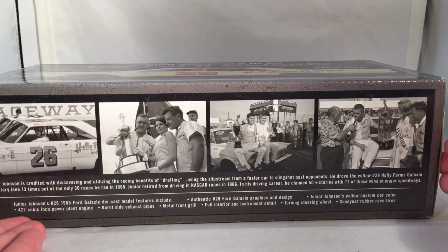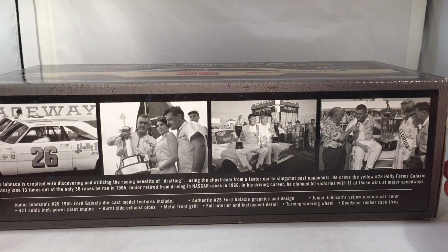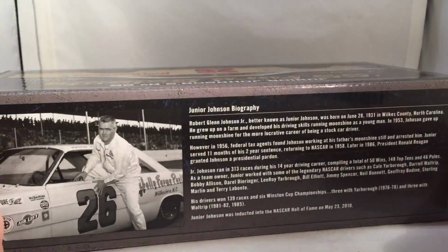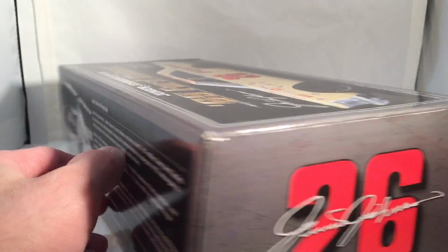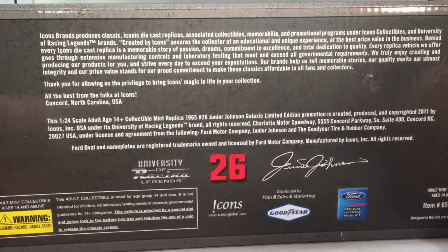On this side, you got some of the features of the diecast on the bottom of the box, and you have a quick little bio on the top. Got University of Racing Legends on this side of the box. Got a full biography on this side of the box if you want to read that. And got Junior Johnson number 26 on this side of the box. And on the bottom you have your typical copyright and such that you expect from any box.